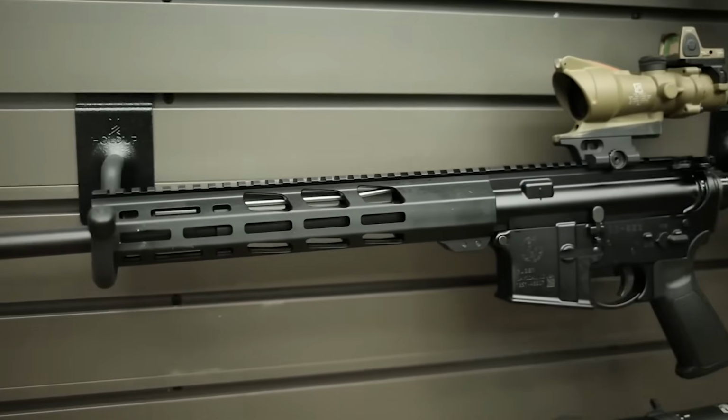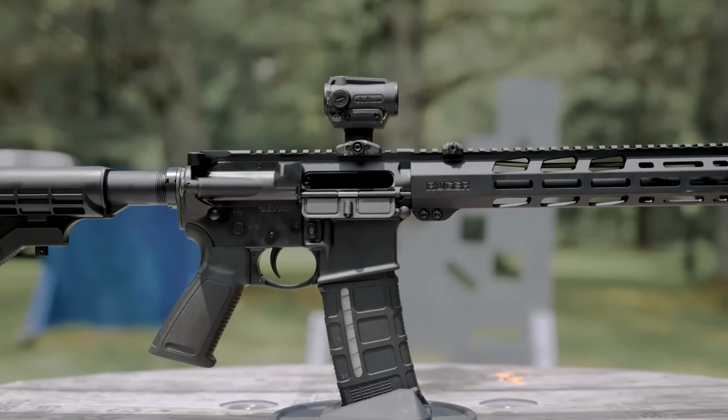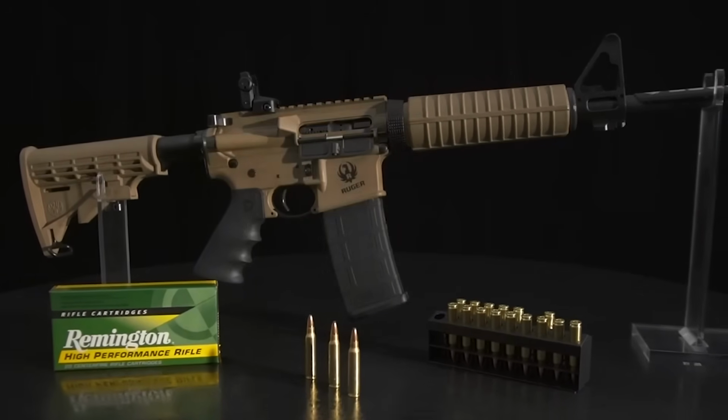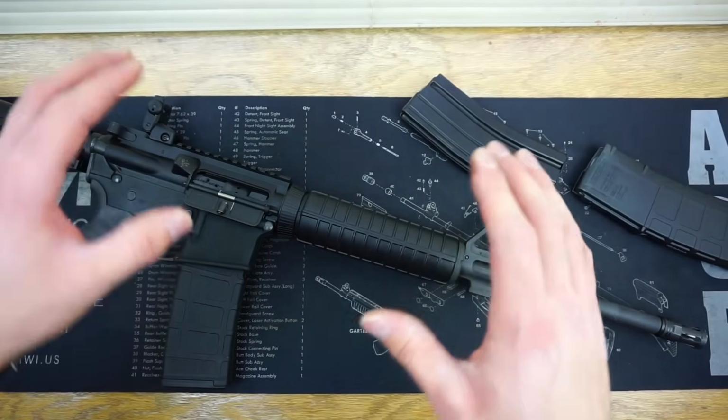It does exactly what it needs to do, and you won't have to worry about it failing when you need it to work. At a time when ammo prices are still high and budgets are tight, getting a well-made AR for around $500 feels like a win.